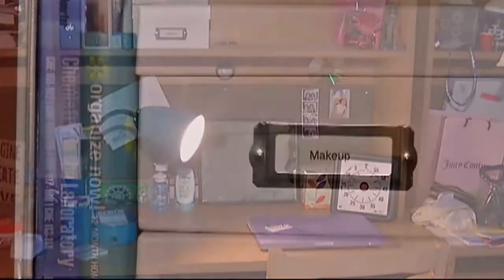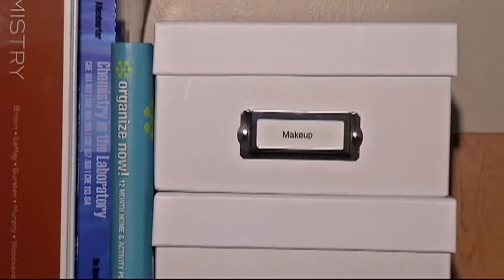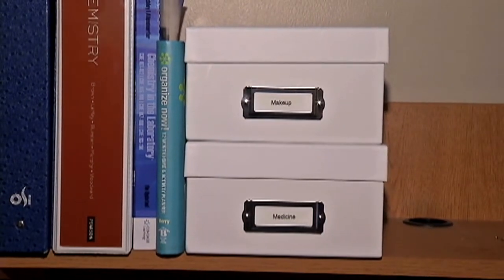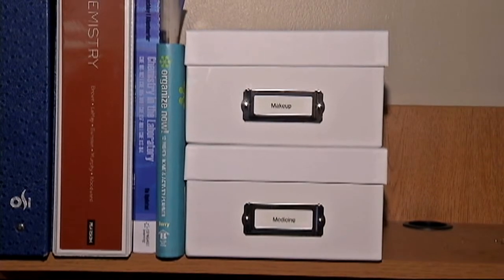The other thing we added were some boxes that kind of gave her privacy by putting all the products like medicine and makeup and things she might not want her roommates to look at inside the box, and then we labeled the front so she knew what was in there. So simple tricks like putting that stuff away, clearing that clutter.